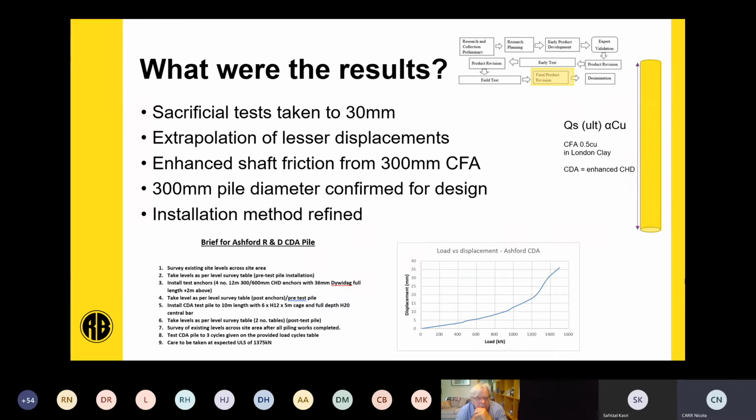Where there were instances where we couldn't take the pile to these levels, which is usually due to restrictions on site, we extrapolated some of the data we had to try and estimate some capacities. Usually we reached in excess of the working load, so we could still look at this from sort of an SLS point of view.